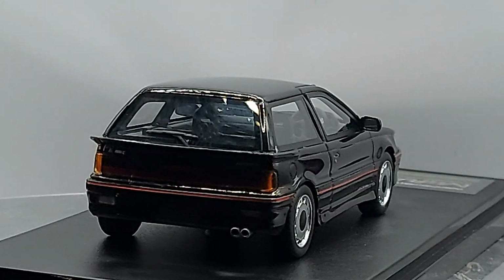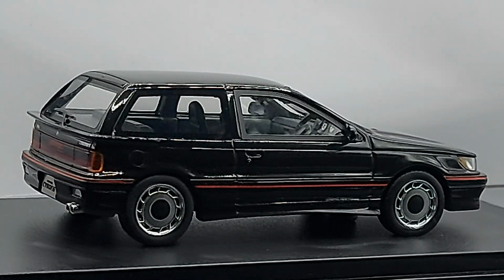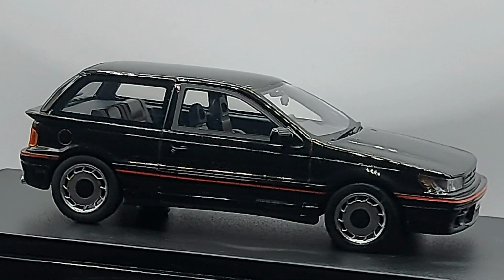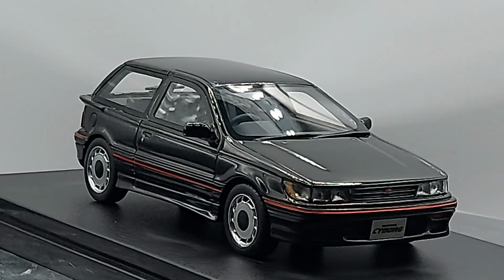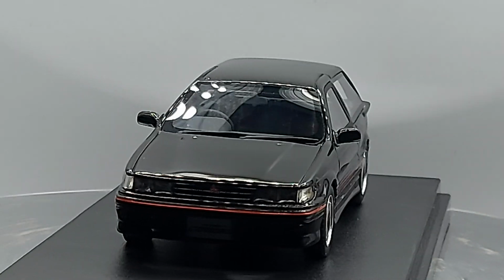Now, like I said, it had a three-door hatchback, like the one that we're looking at right now, a four-door sedan. Also, you had a five-door liftback, which is like a five-door hatchback, but with a little different look from this one.